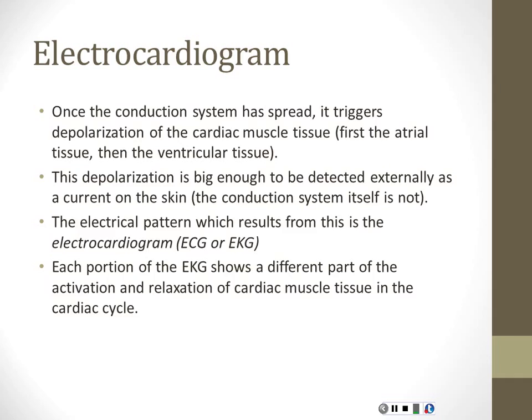Okay, so electric charge is moving around, which means that we can detect that change in electricity using an electrode. Probably everybody in this room has had the leads put on at least once where they check your EKG, or not a formal EKG, but they put you on the monitor. What we're seeing through those electrodes is not the conducting system. Common error. You're not seeing the conducting system in the EKG. You are seeing what it accomplishes, and that is depolarization of the atria and the ventricles. We call that pattern of electricity that we can detect at the skin the electrocardiogram. It was invented in Germany where cardio is spelled with a K, so sometimes it's EKG, sometimes it's ECG.